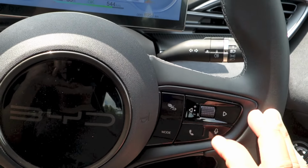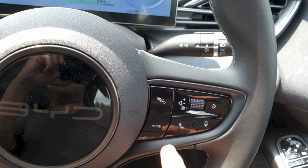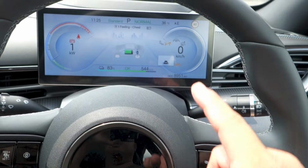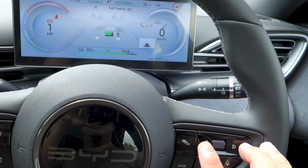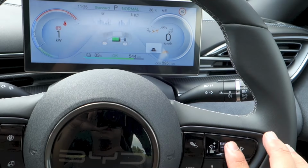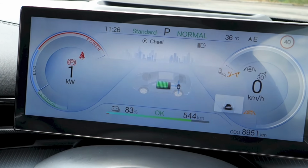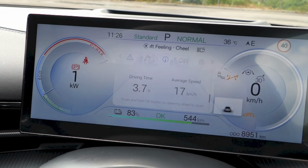Seat track, volume wheel, click the wheel down to mute the system, Bluetooth telephone control, voice control, different media mode selection, and press this button to bring up your multi-information display located within the instrument cluster. You can then use the left and right arrows to go between the different main menus and use the wheel to go between the different sub-menus. You can click the wheel down to select and hit the return button to go back.